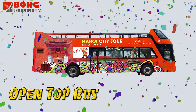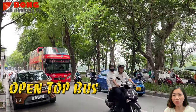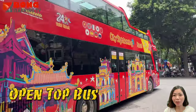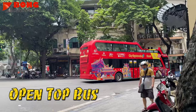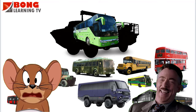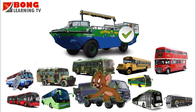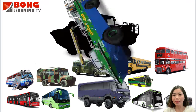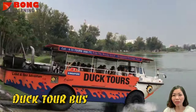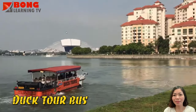Open top bus. The open top bus is a popular choice for sightseeing tours in major cities. These buses lack a roof, providing passengers with panoramic views of the surrounding scenery. They are typically equipped with audio guides that narrate interesting facts and history about the landmarks, making them an engaging option for tourists.